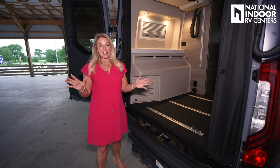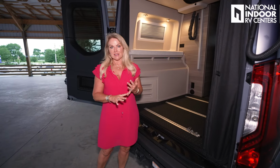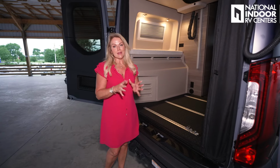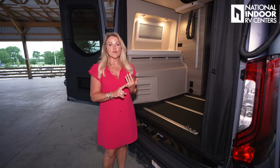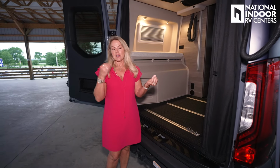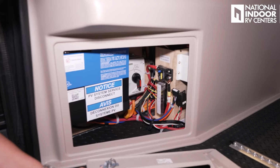So the big change for 2025 is Entegra went from Renology batteries to Lithionics. So Lithionics are renowned within the industry to be really the best lithium system out there. So that's huge. So they went to 48 volts and then you have 165 amps. So if you take your volts times your amps, that gives you just right at 8,000 watt hours. So the batteries are right inside this panel here.